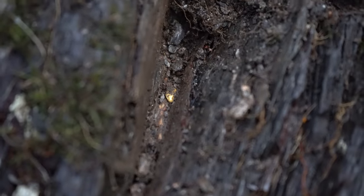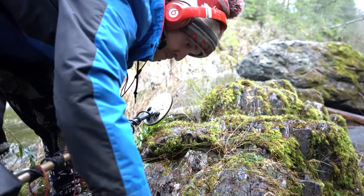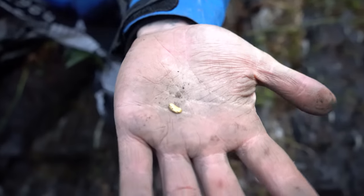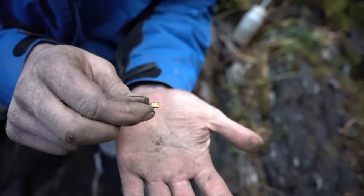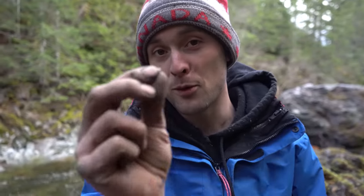Yeah. See, I just broke some of the loose bedrock. That's probably where it was hiding. The mouth trick. That is our first nugget of the day. Hopefully there will be more. That is cool. I love that. That's a good sign that there could be more gold around. That makes me happy.